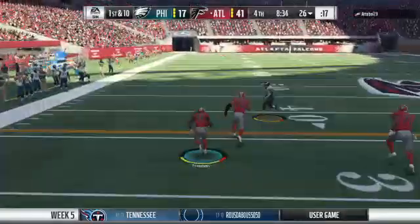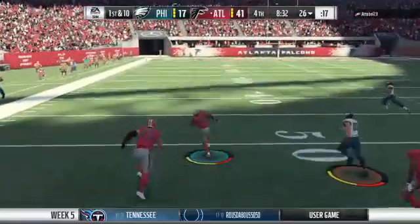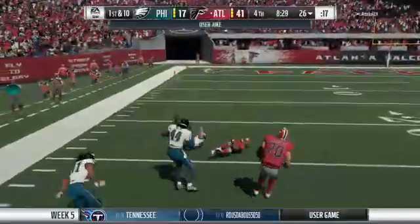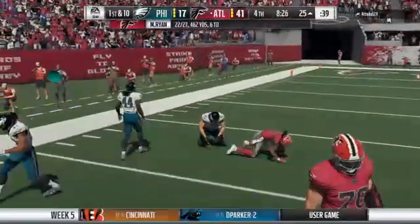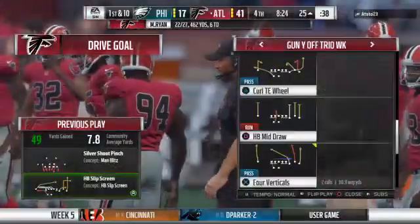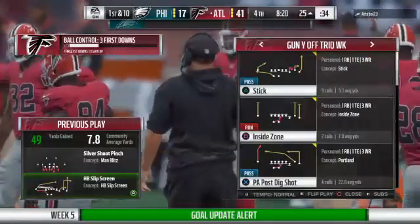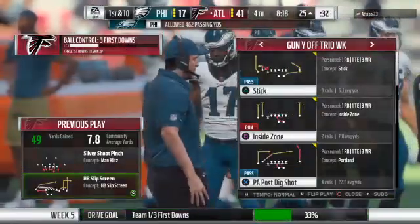They'll set up the screen for Freeman. He finds an opening past the 40. Freeman with fast feet. And they do finally get him, but he takes it to the 25. A big play there on the catch and run. 49 yards.